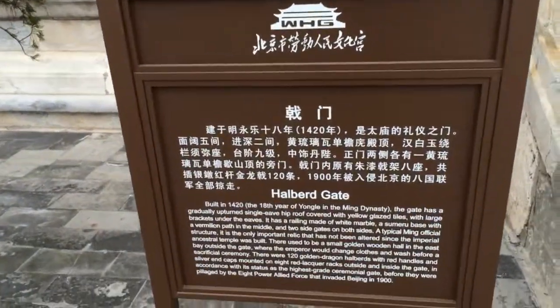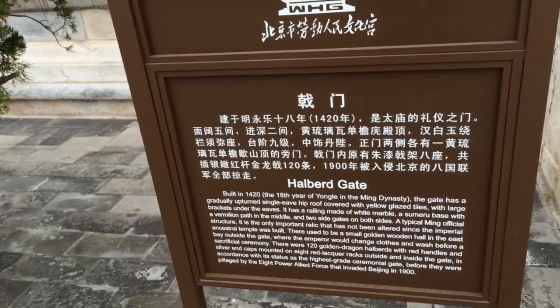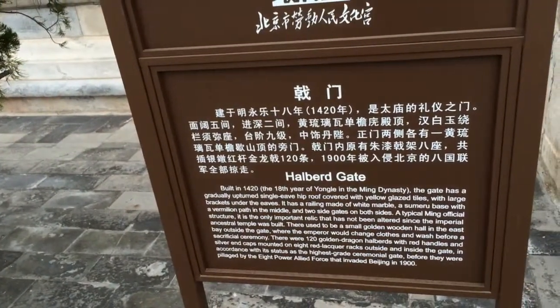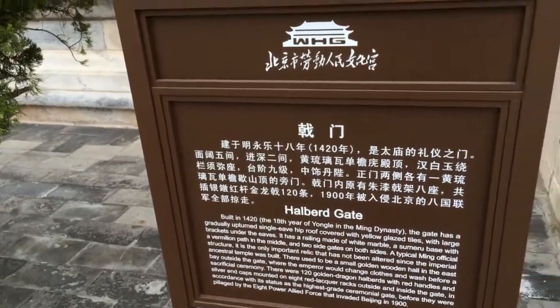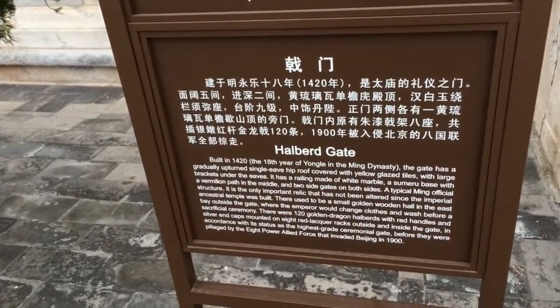Halberd Gate. Single eave hip roof, yellow glazed tiles. 1420. Sumeru base, vermilion path. I think I should probably be using my umbrella. It's somewhat bright out.